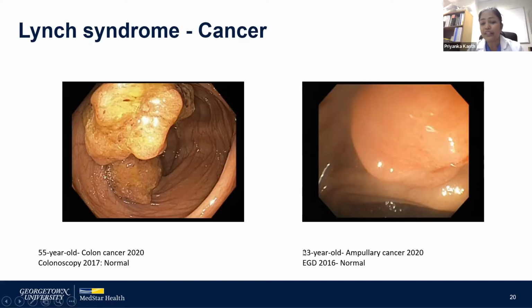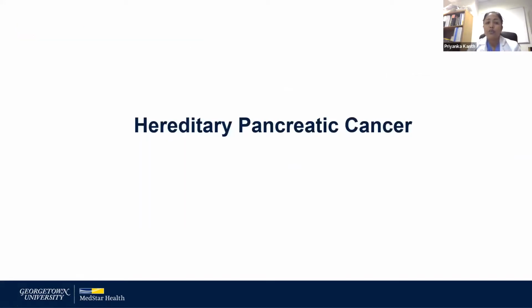Another very interesting case, a 23-year-old who had a normal upper endoscopy, but developed ampullary cancer within 4 years. So again, if we know there's a strong family history or personal history, we should be surveilling these patients closely. Now, I just want to talk a few slides on the other GI cancer syndromes.